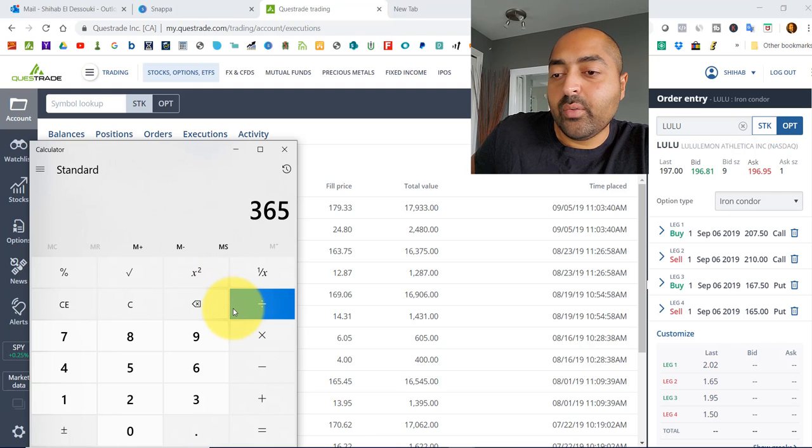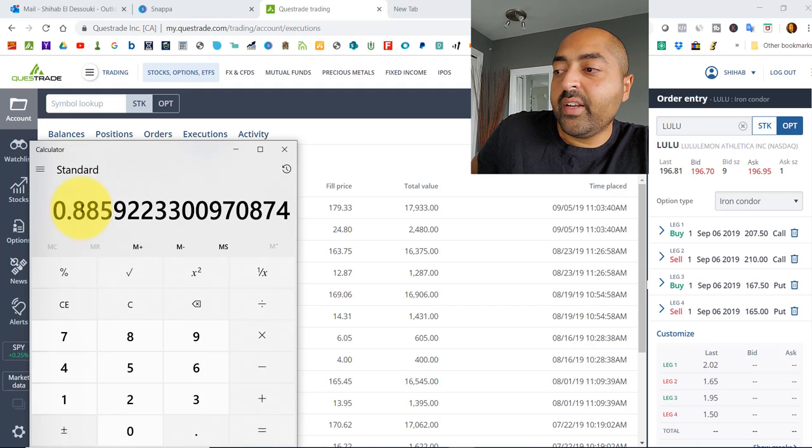So it didn't make sense to wait an extra 2 weeks just to collect an extra $55. So 365 divided by 412. So I already collected 88% of my max profit in half the time. So that makes absolute sense to close it early.